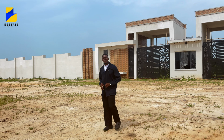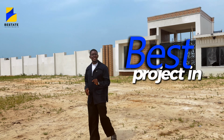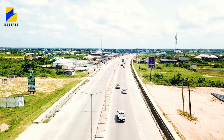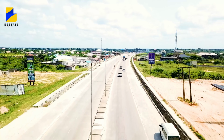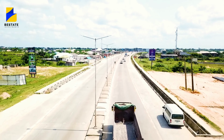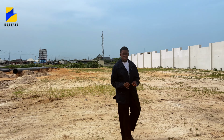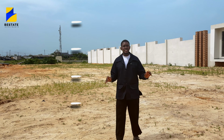Today I'm going to be showing you one of the best projects in Ibeju-Lekki with over 50 estates and counting. Ibeju-Lekki is one of the places in Lagos that is spoiled with options, but not every option is for you. And that is why I've selected one of the best ones to show you today. Now this project ticks all the boxes.